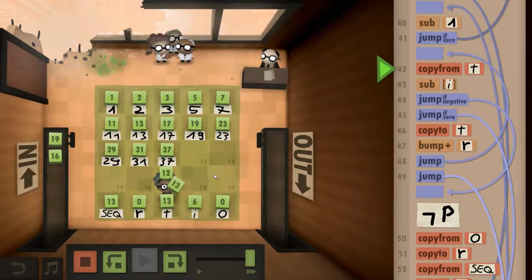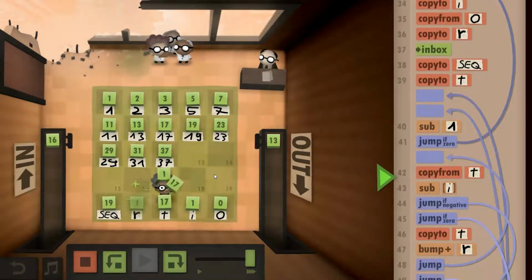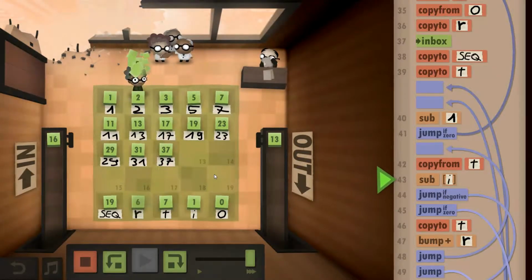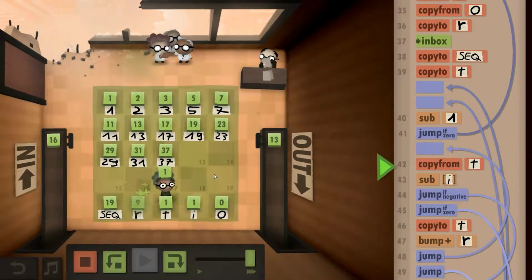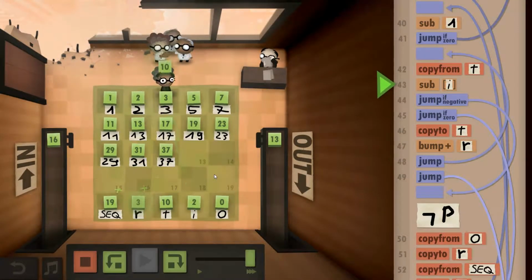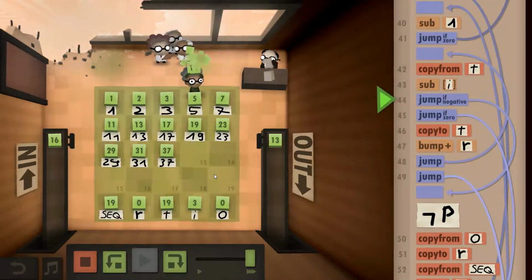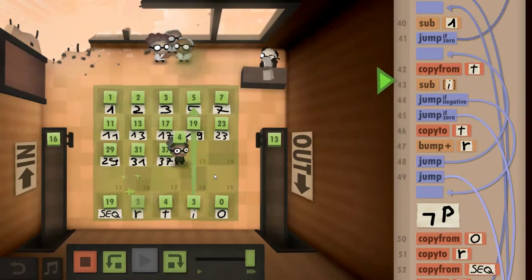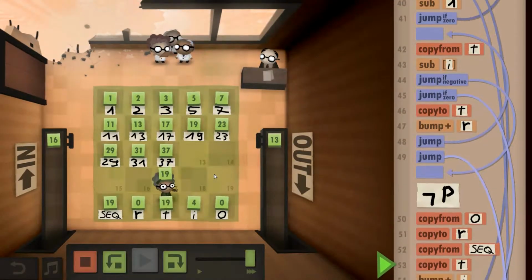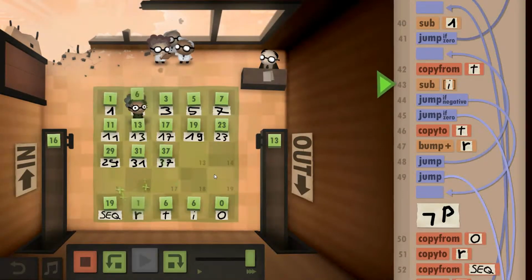Let's see. It seems to work. We should take another look at every time we pick up R. If we can solve that by bumping something, by bumping an R. If we copy from R, we should check if we can bump R instead.